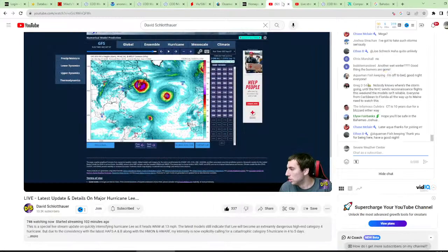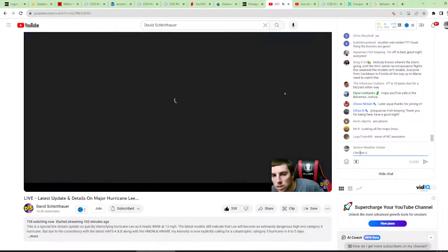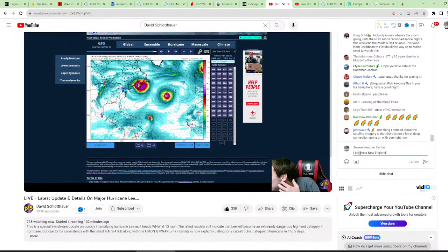Hey guys, this is just my opinion. I don't think it's going to affect land, but there's a very good possibility that it can easily switch directions. So it's best to be prepared in case anything.